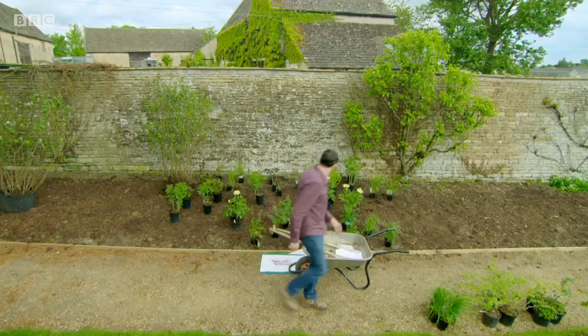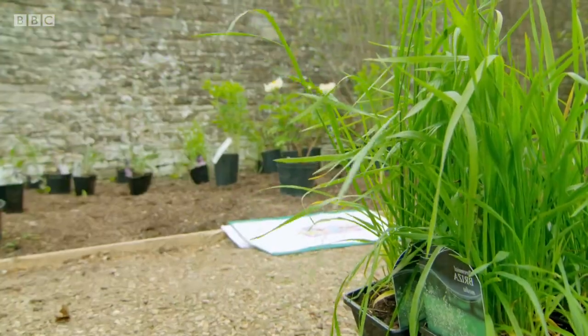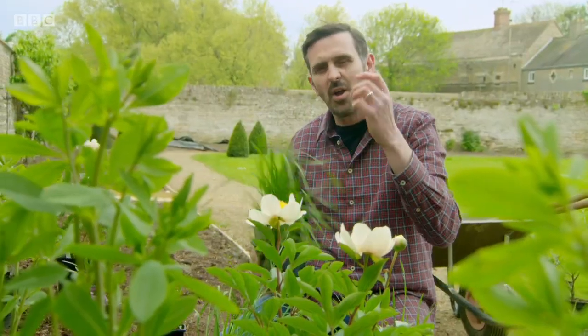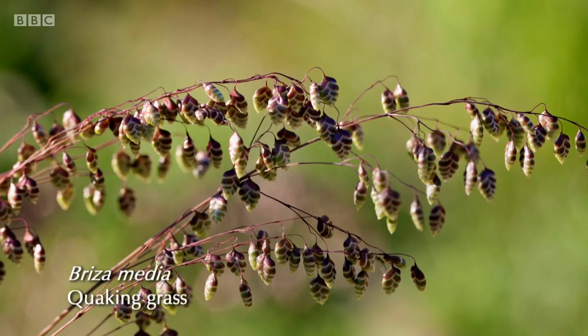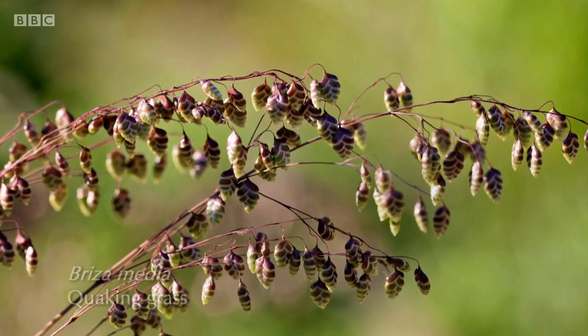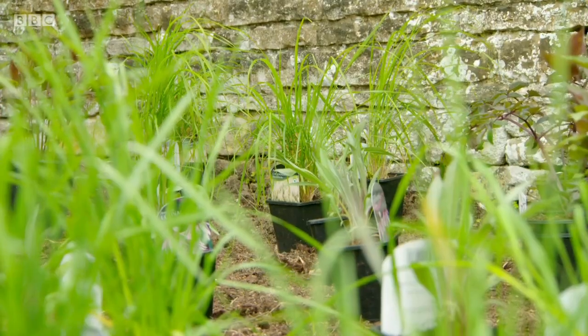The fifth layer of plants adds stunning detail right across the front of the border. This lovely little grass, Briza media, which is a native grass. But when it comes up in flowers, they're more or less like little lockets that hang, and with the slightest little bit of wind you get this movement, which will be beautiful through the front of this border.